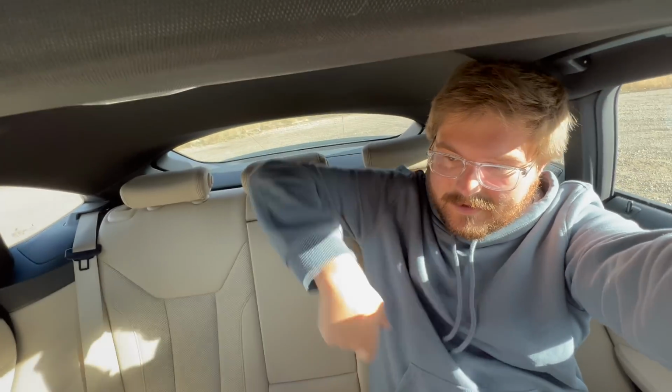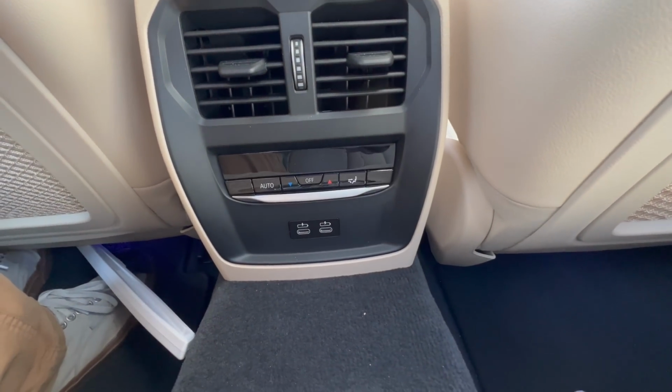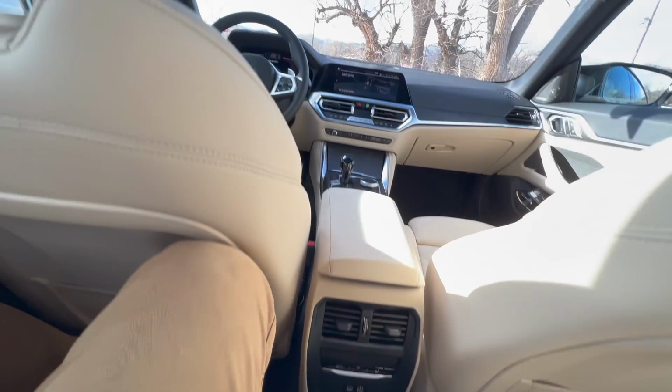Let me switch the camera around. Whoa! And you can see no headroom for me. Like, I have to do a crouch down situation. So that's maybe not the best. We have a center console here. That's nice. But 3 Series sedan, I think, had more rear seat headroom than this. We have some climate control functionality back here with no rear heated seats, it seems. That's okay.